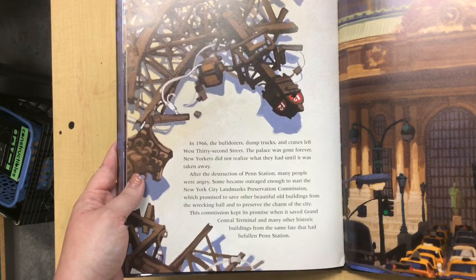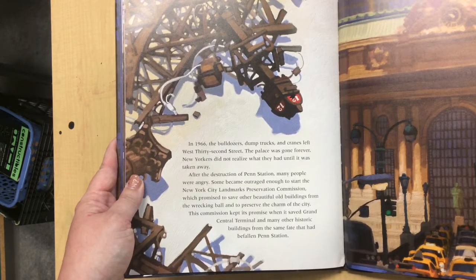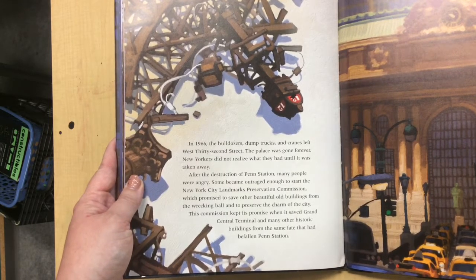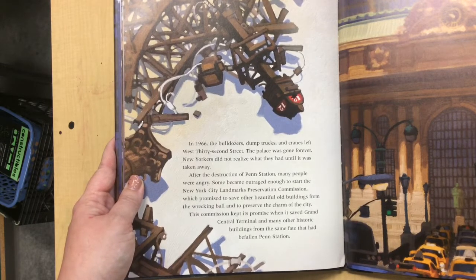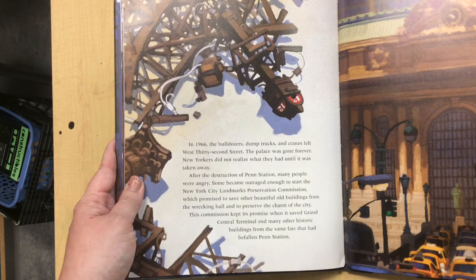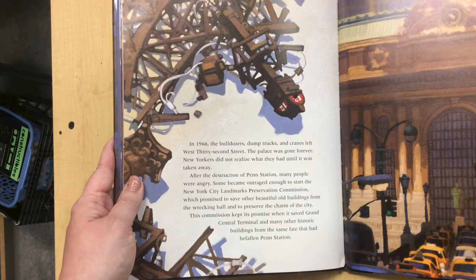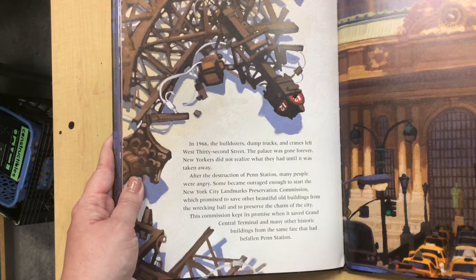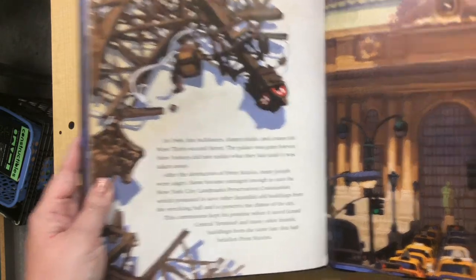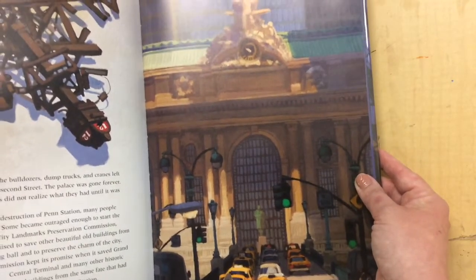New Yorkers did not realize what they had until it was taken away. After the destruction of Penn Station, many people were angry. Some became outraged enough to start the New York City Landmarks Preservation Commission, which promised to save other beautiful old buildings from the wrecking ball and to preserve the charm of the city. The commission kept its promise when it saved the Grand Central Terminal and many other historical buildings from the same fate that had befallen Penn Station. And there's the new Penn Station.